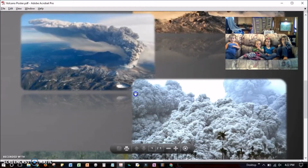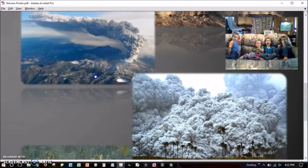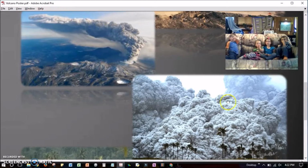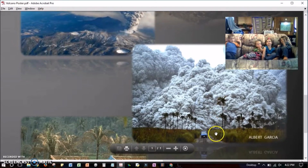Now, two more hazards we're going to talk about. This one is called a pyroclastic flow. It's like a cloud, but instead of going up, it's going down. This cloud goes up away from the volcano. This one goes down the side of the volcano. You see that car trying to get away? Oh boy, he better go fast.